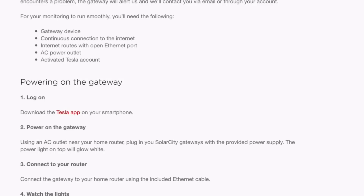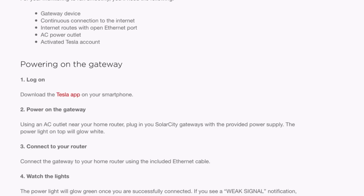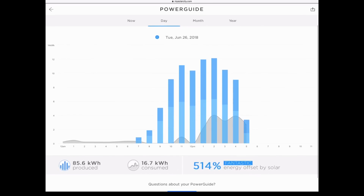In our case, we didn't see the need for help, considering that you just need to switch on all the switches. The one next to your electric panel, the 2 that are outside in our case, and switching on the Tesla gateway. Immediately after you get things powered on, you can go onto Tesla's website to see your production.